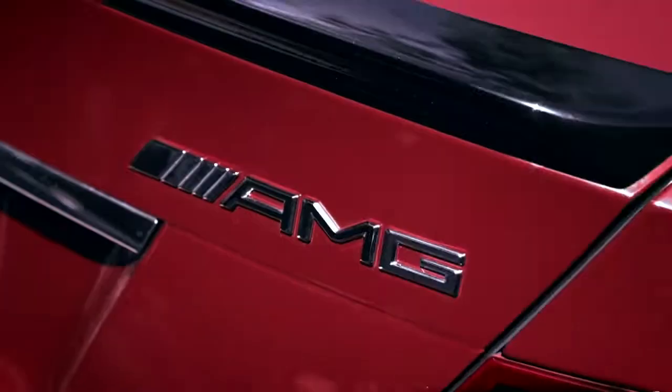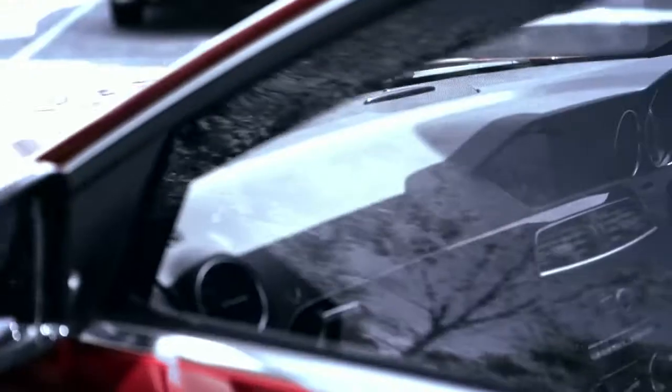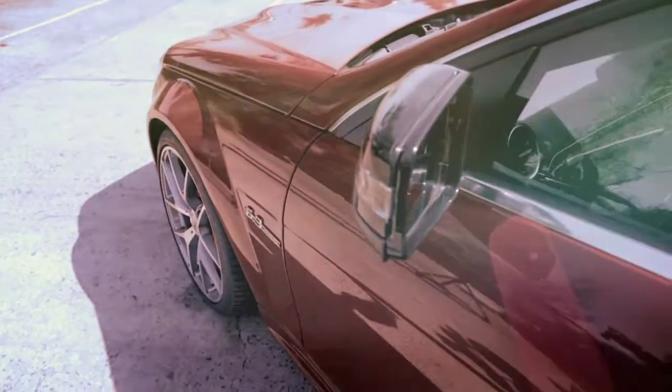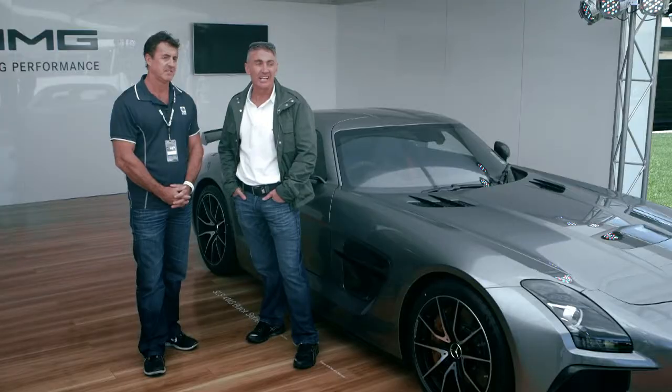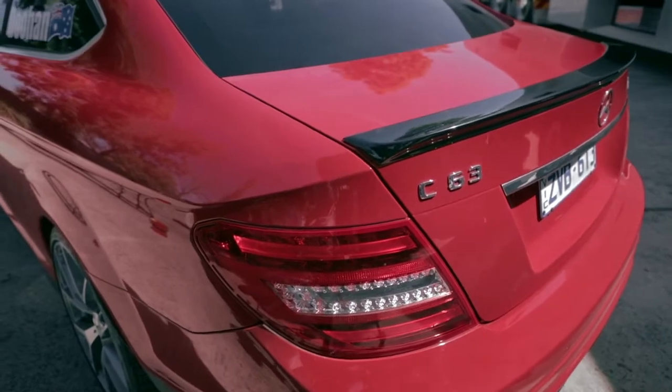370 kilowatts of power and 0 to 100 kilometres an hour in just thereabouts 4 seconds. A great little bit of motor vehicle. These cars are built to run on the autobahn. They're built to be run hard. And for many, many years, that's been one of my attractions to the Mercedes, especially the AMG brand. They just run and run and run. They are bulletproof.